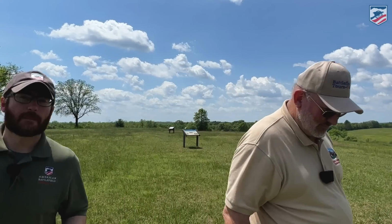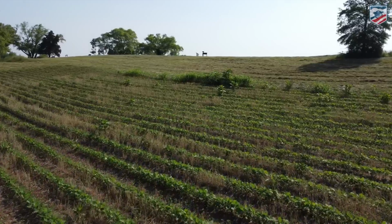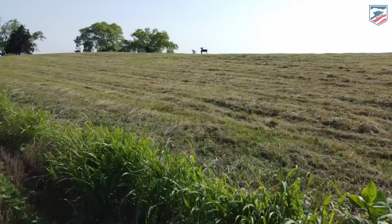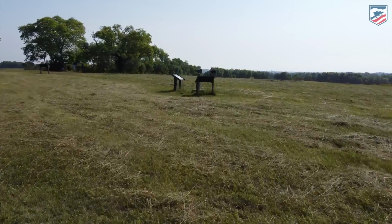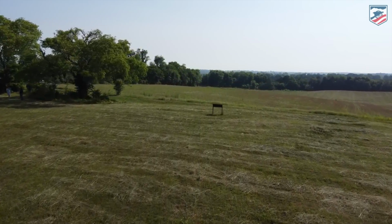Thanks, Greg. Now, Greg also mentioned that Jeb Stuart establishes his headquarters up here the night before the battle. We've seen a lot of high ground today in our videos. This is why Stuart is utilizing this terrain as his headquarters. This is the high ground. Most importantly, in this part of Culpeper County, this high ground could be utilized by a force defending the approaches into Culpeper Courthouse.